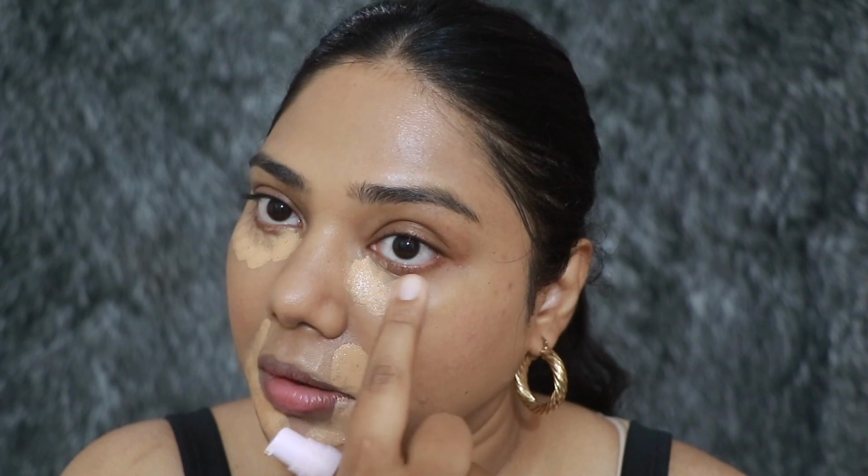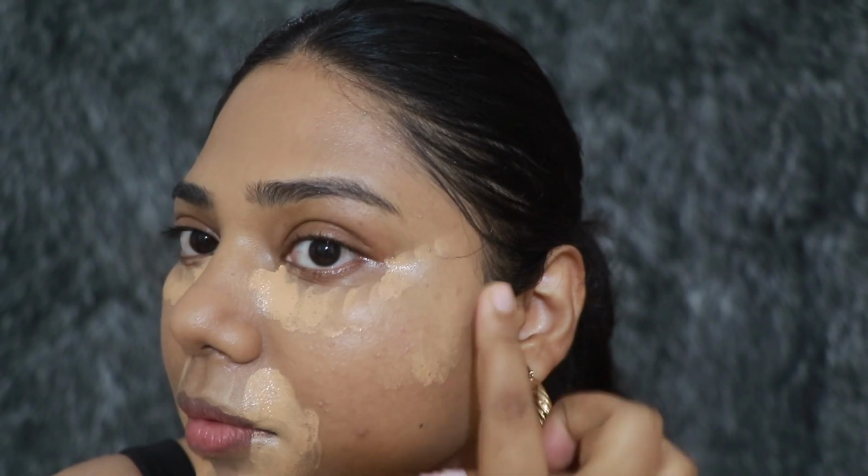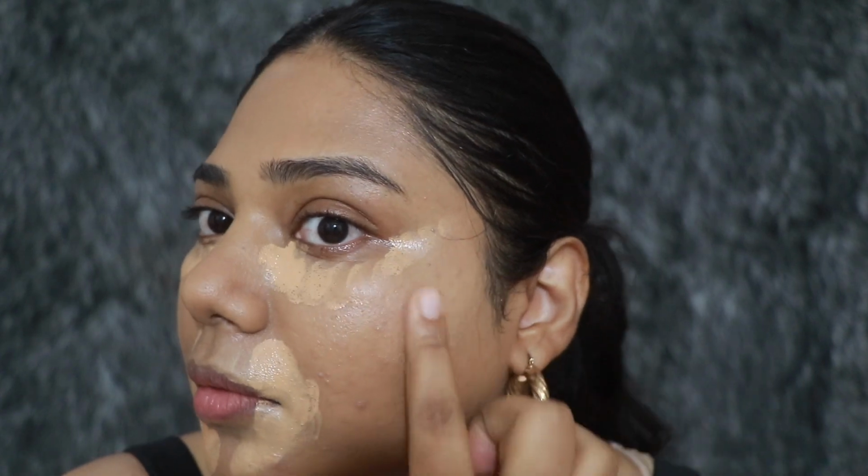Again, coming to the formula of this particular concealer, oh my god, I just fell in love with this concealer right from the very first application. It is so good. I think it is better than even my Too Faced concealer, which is a lot to say because I absolutely love that concealer very much.